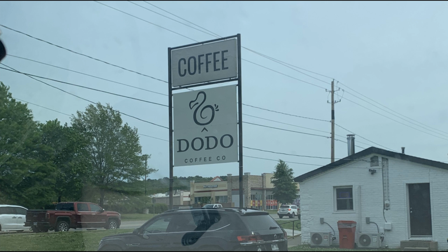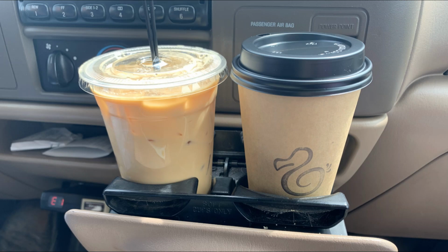I got a hot vanilla bean latte with oat milk, and Cameron got an iced Americano with cream. They were very quick, and the staff chit-chatted with us while we were waiting for our drinks. The prices were very reasonable. Probably the cheapest coffee I've had in a while, but it definitely did not lack quality or flavor.